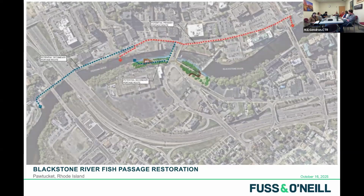But for the purposes of the current contract that we have with Fuss and O'Neill, it's not a task. It's not a task in the grant that the Nature Conservancy has from DEM either. So regardless of that part, snapped our fingers, we got a $20,000 million, right? Don't worry about the money part, just we made a portage design. Can we put it here, or is this important for how the fishway is designed? You can't just be adding in steps somewhere, you know what I mean?